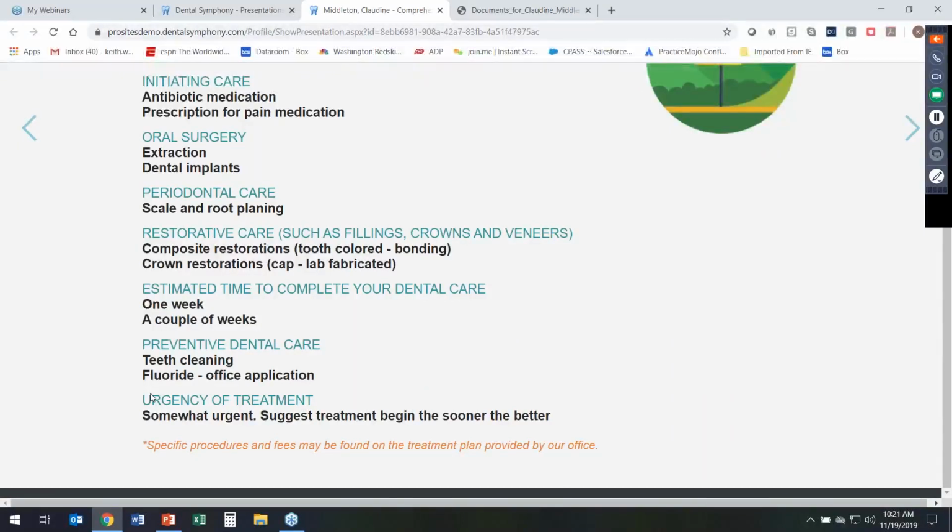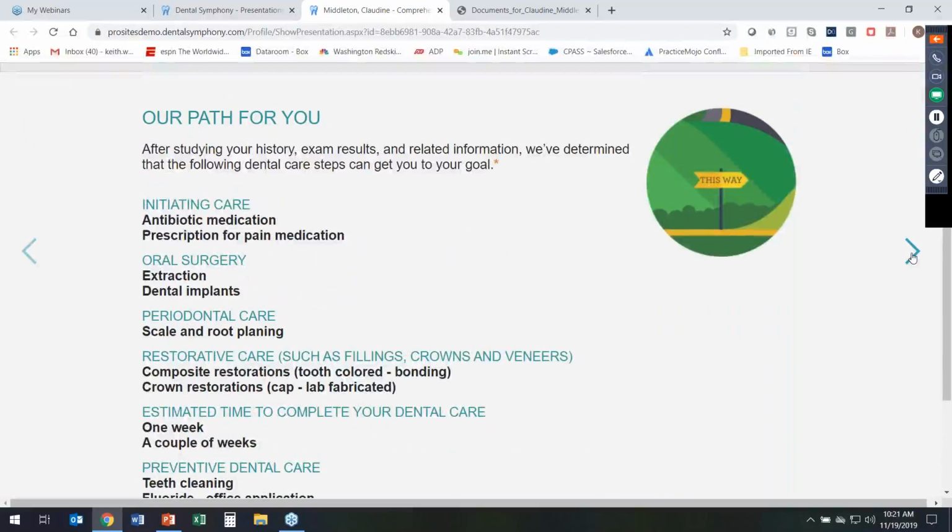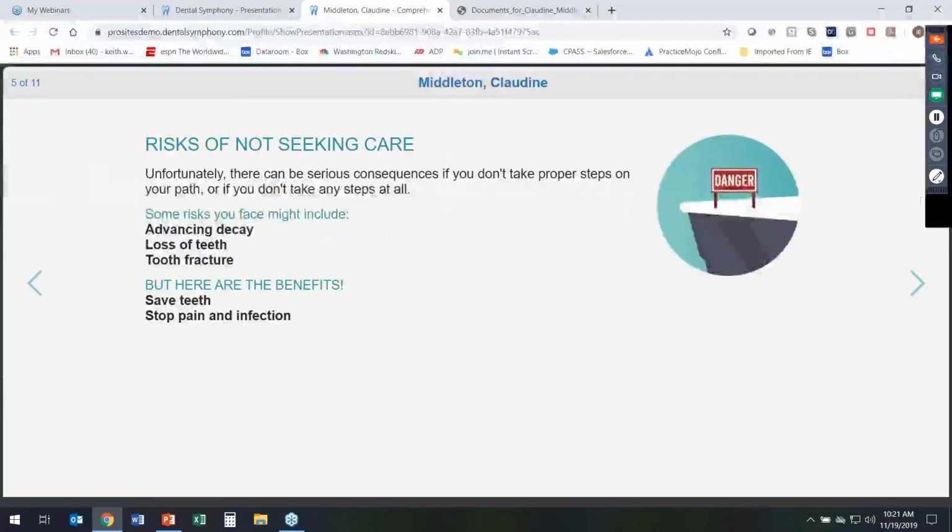How simple that is to be able to explain this to the patient. And by the way, we suggest that you get this started. You don't have to do it if you're the dentist, but anyone in your office can do this for you. Here, by the way, are some risks of not seeking care.